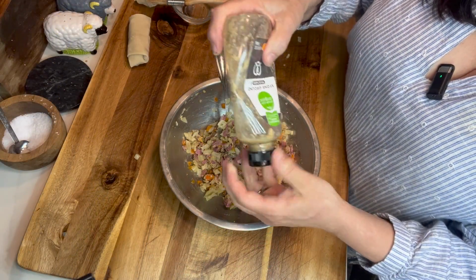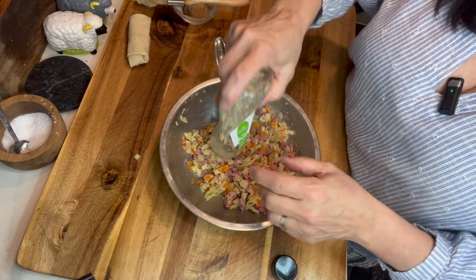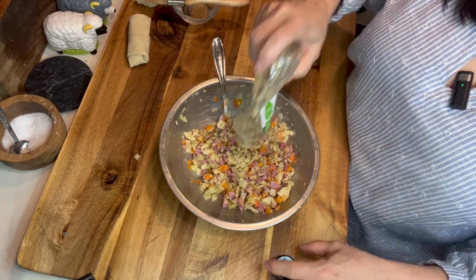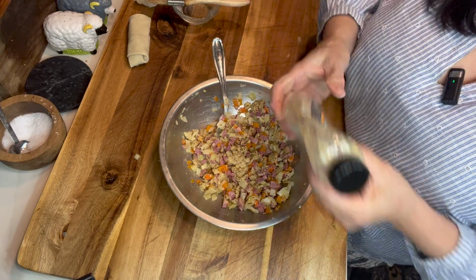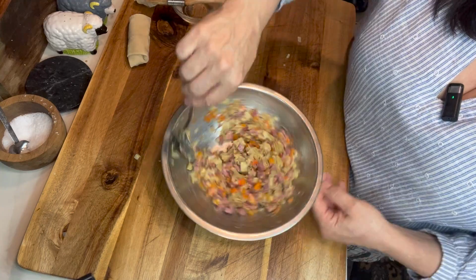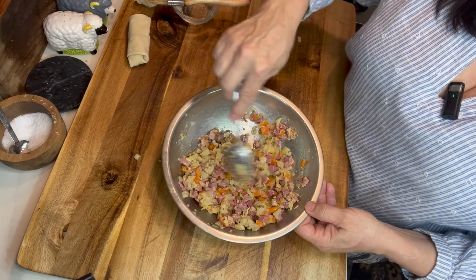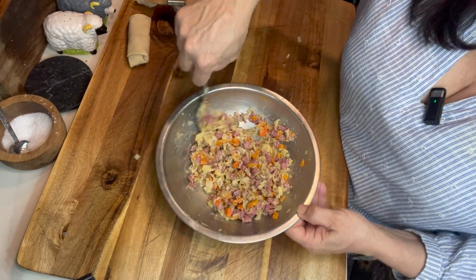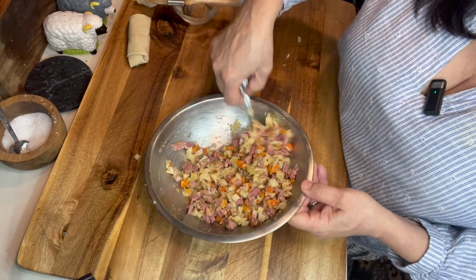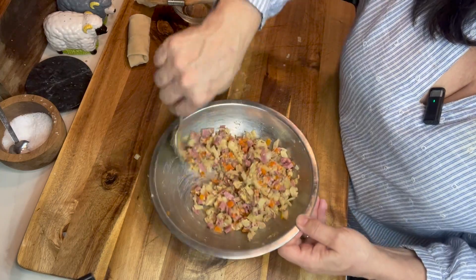So I added some stone ground mustard. You can do Dijon or stone ground, but I think it helps add some moisture to this mixture, and it helps add some flavor because that Dijon goes so great with that corned beef and that cabbage. So I've added some mustard. I'm going to get that mixed up, and then we can start rolling.